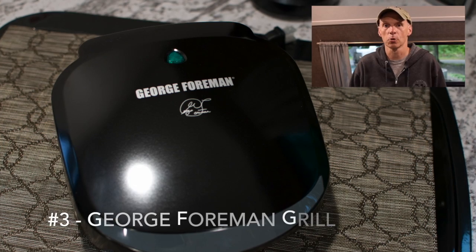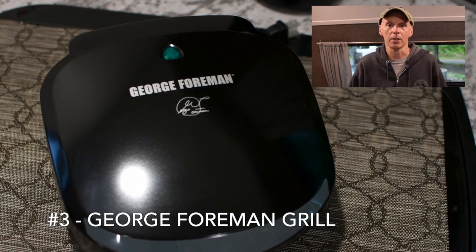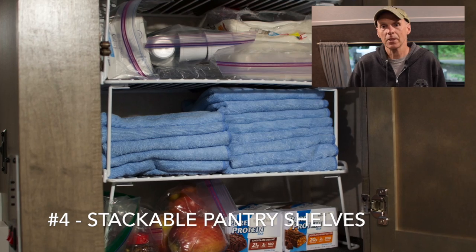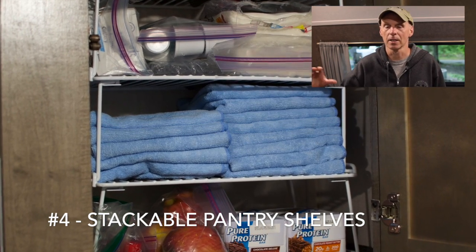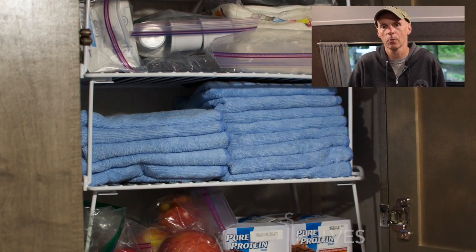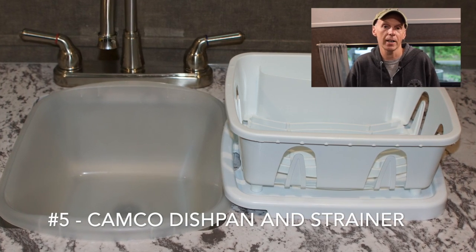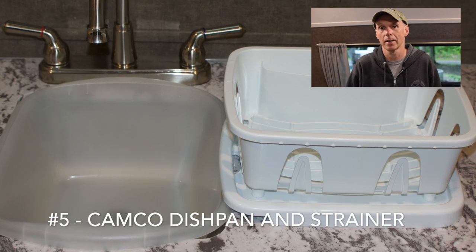The third one is the George Foreman grill. Basically an indoor grill. Very versatile for various things you want to grill. The fourth one is the shelving for the pantry. If you remember, they stack, so you can portion out your pantry really well. Get them at a local store. And the fifth one is the CAMCO dishpan and strainer. Really great for dry camping and saving water if you don't want to put water down your gray tank.